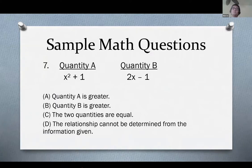All right. Here's another one, added something to it. So X squared plus 1 versus 2X minus 1. So I'm going to go ahead and test my different number types. If I put in 0, 0 squared is 0 plus 1 gives me 1 in column A. 2 times X is 0 minus 1 gives me negative 1. So in this case, I made column A bigger. Okay. Let's pick, let's go with a negative number. Negative 3 squared is going to give me positive 9. 9 plus 1 is 10. No, that doesn't help me out here. I think I'm going to end up with A bigger on that one too.